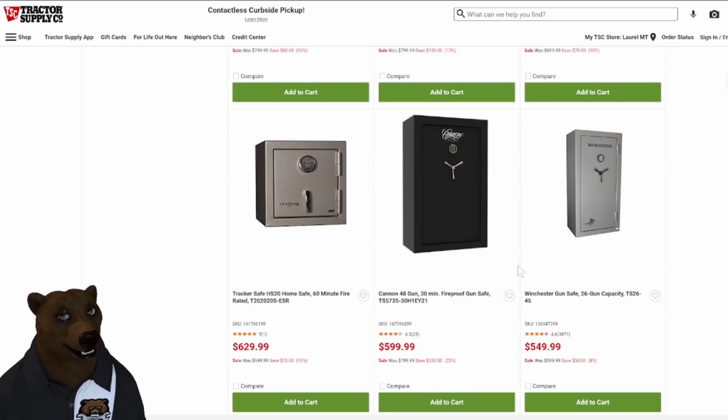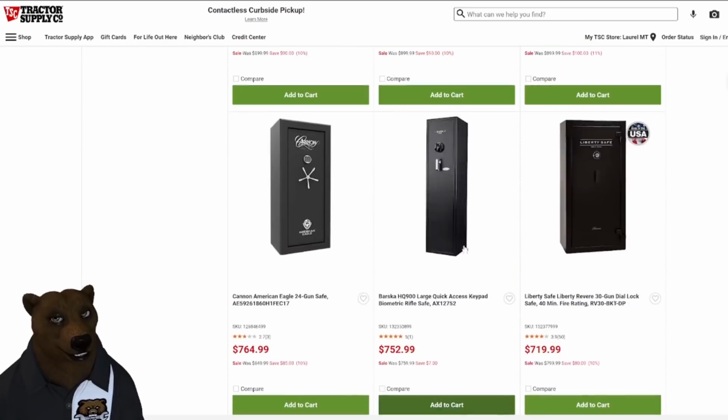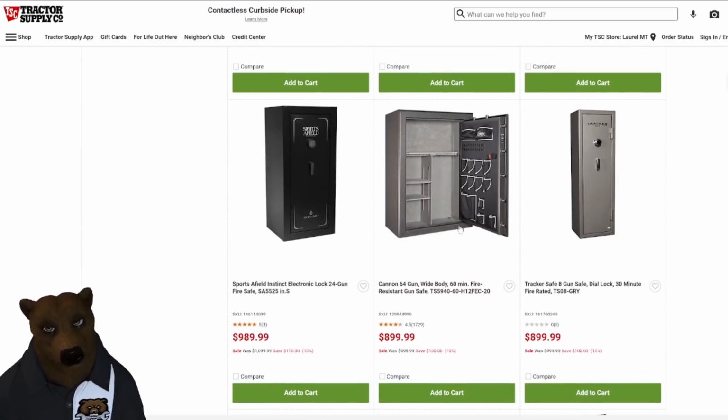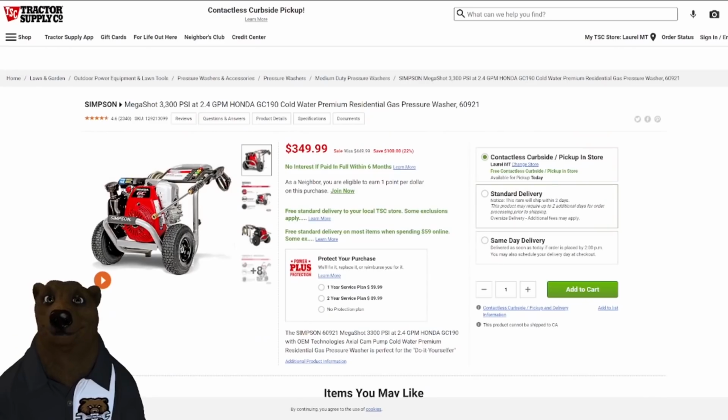$600 on that one. I like the size on these Canon wide body ones also because they're not super tall. They're wide rather than tall. And that lets you put all your accessories and other stuff, range bags and whatnot, up on top so you can have that easily at hand. All right, now moving along.